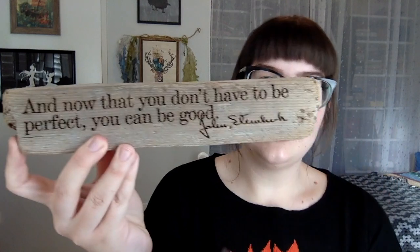This is such a neat gift, and I was so pleased to receive it from one of my dear friends. I was also given this absolutely beautiful bookcase decoration, or just general decoration, from Acacia Ives. This is a piece of wood on which is a John Steinbeck quote from East of Eden, and now that you don't have to be perfect, you can be good, which just makes me warm and fuzzy on the inside. This was such a lovely surprise, and I think that Acacia just did an excellent job of picking out something bookish that would fill my heart with joy. This is already on my shelf in front of where East of Eden lives, and I enjoy looking at it every single time that I do, so thank you very much, Acacia.